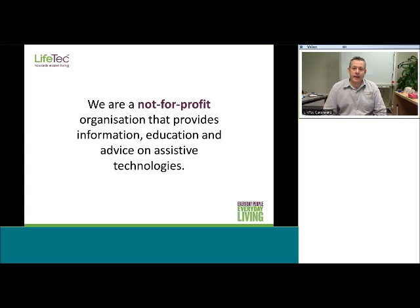You'll also find useful fact sheets that we've put together to assist with selecting aids, mobility aids, computer access aids, and even aids specific to certain conditions such as arthritis. So there's a number of useful fact sheets for selecting equipment and giving you advice on aids for arthritis.